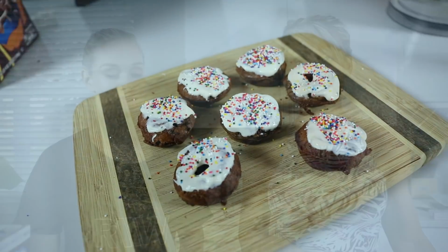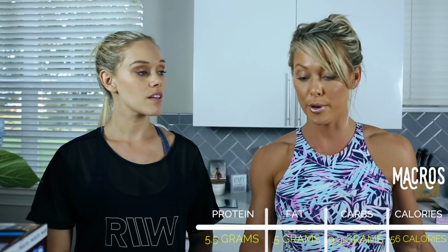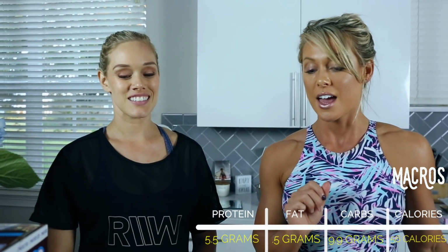They look great. Okay, so the verdict on the macros are 5.5 grams of protein per donut, half a gram of fat, which is just excellent when it comes to fat, and 9.9 grams of carbohydrates per donut. So does that include the icing or not? That's including the icing that I've just made up here as well. Wow, that's great. So that's everything in one single donut, and it makes 14 serves.